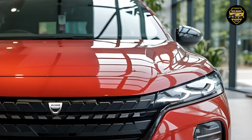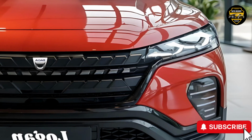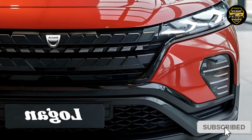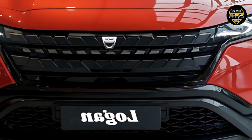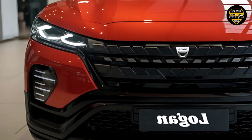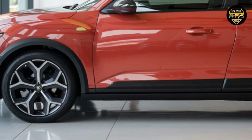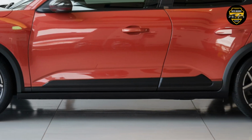And here's the kicker: pricing still undercuts most of the competition by a good margin. Even the fully loaded Extreme Stepway comes in well below what you'd pay for a base model compact from other European brands. That's Dacia doing what Dacia does best: maximum value, minimum nonsense.